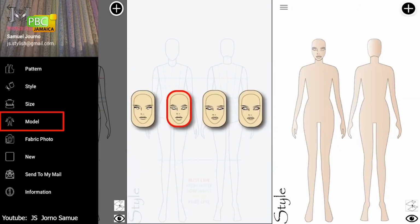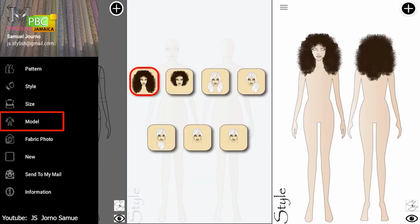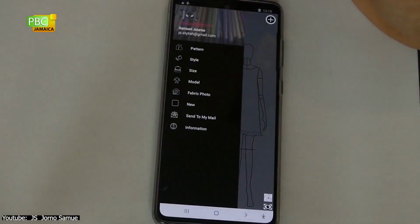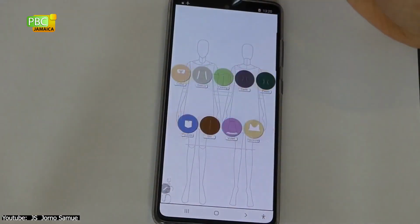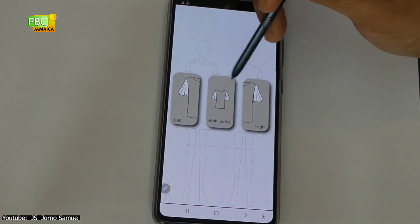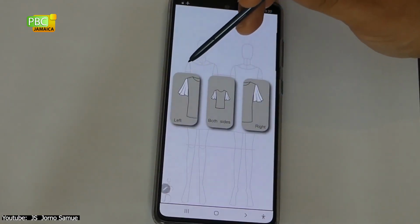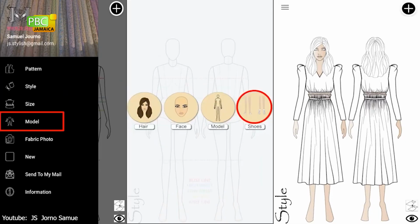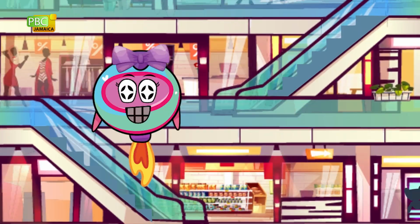The app also allows you to choose between style or pattern workflows. The style section allows you to customize your model's face, hair, body, color, etc. And you can easily customize the looks by selecting clothing articles such as a skirt, pants, dress, t-shirt, swimsuit, blazer, and so on. You can also personalize your styles using sleeves, necklines, belts, and so much more.